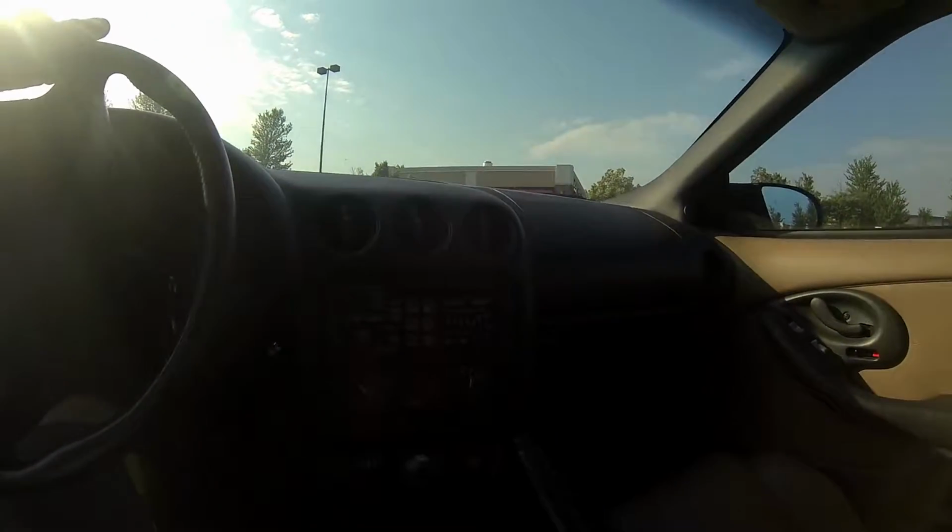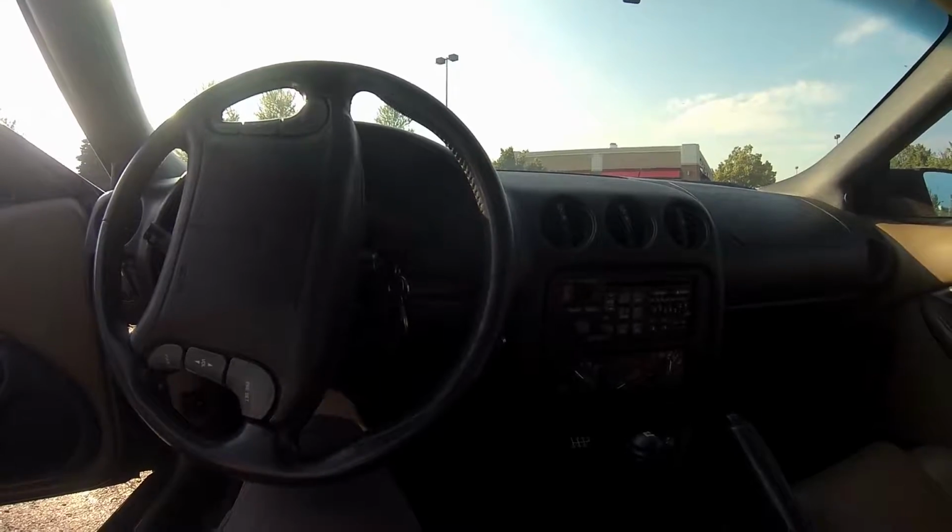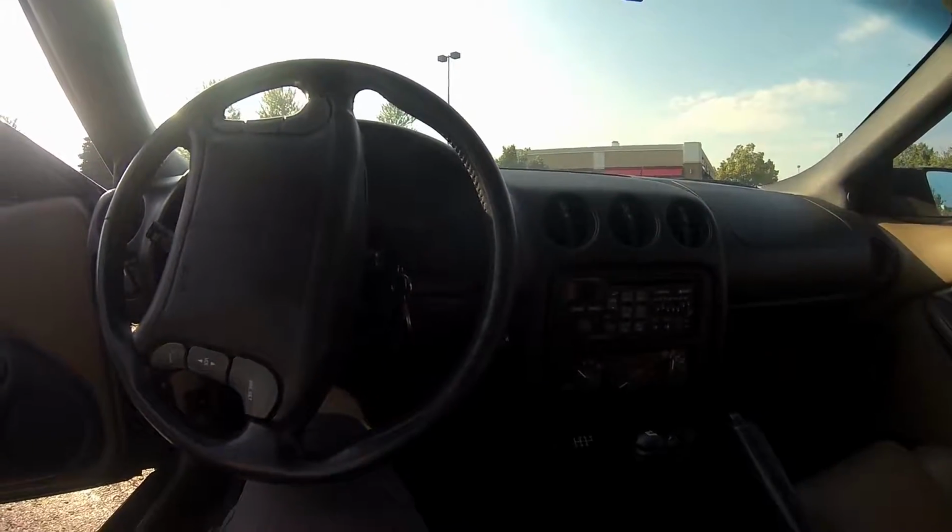you are looking at a nice little view, very sporty feel, especially being this low to the ground. I am 5'10", and I would recommend this car for those 6 foot and under. If you're over 6 foot, I would say get another car.